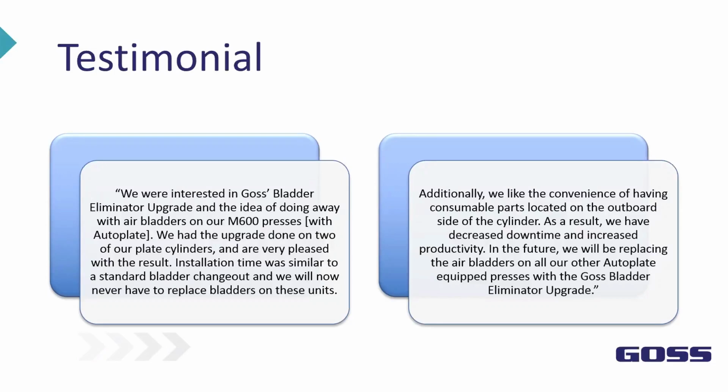In the future, we'll be replacing the air bladders on all of our other autoplate equipped presses with the Goss Bladder Eliminator upgrade. And this particular customer has continued to purchase additional bladders pretty much on a monthly basis, working their way through the press. As I said, they're very satisfied with the product and it's treating them very well.